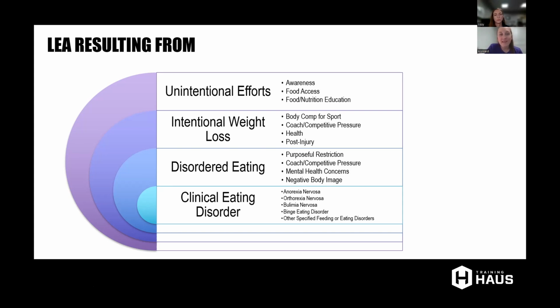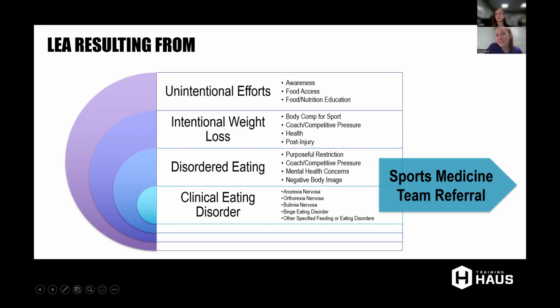And then at a deeper level as well, this can sometimes develop into clinical eating disorders, which we'll talk about more today as well. Anorexia nervosa, bulimia nervosa, binge eating disorders are some of the most common. And this is what really demands a sports medicine team referral if you don't already have a sports medicine team that you work with day to day. So we're going to work towards some ways to recognize those and make sure that you feel confident in trying to be proactive with these as well.